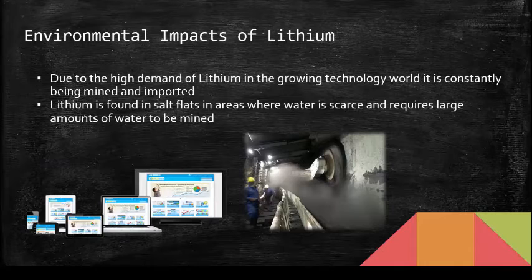Environmental impacts of lithium. Due to the high demand of lithium in the growing technology world, it is constantly being mined and imported from countries such as Bolivia, Chile, China, and Argentina. Lithium is found in salt flats in areas where water is very scarce and it requires large amounts of water to be mined.